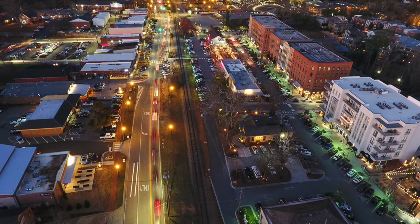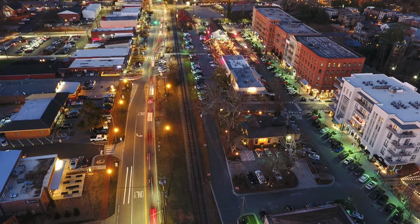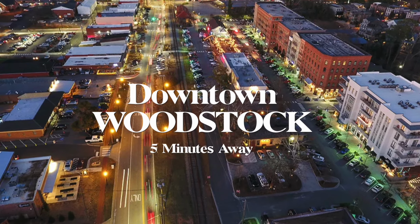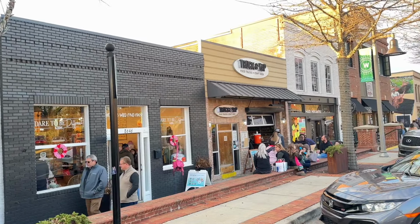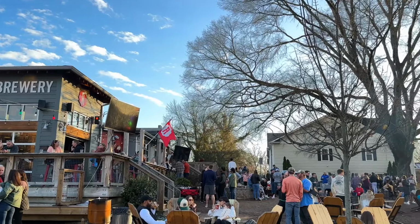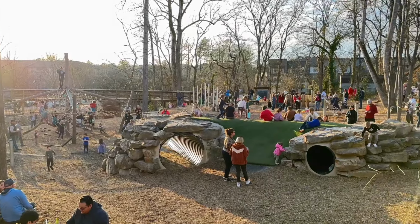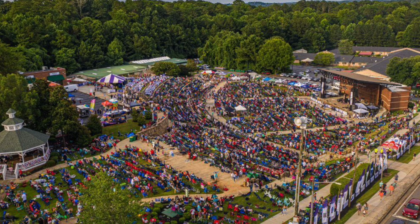So finally, let's talk about what there is to do around here and what you will enjoy doing. Imagine a place where charm meets modern living, where history is preserved yet vibrantly alive. This is downtown Woodstock, which is just 5 minutes from Vista Ridge. Here the streets are lined with historic buildings, boutique shops, exquisite dining experiences, galleries showing local art, breweries, and parks for kids. The amphitheater is a key attraction for both residents and visitors. There are always seasonal events and concerts that take place in the theater, which you will absolutely enjoy.